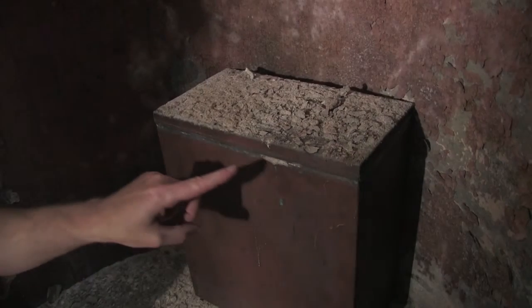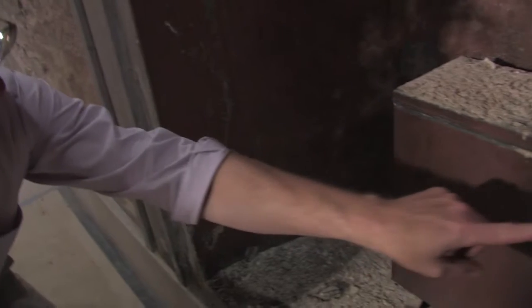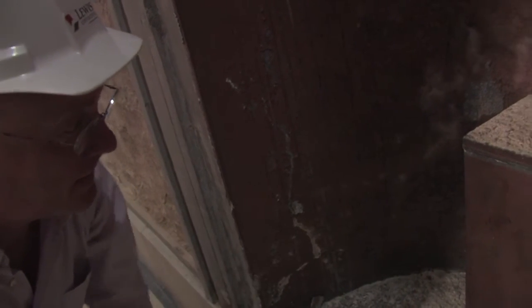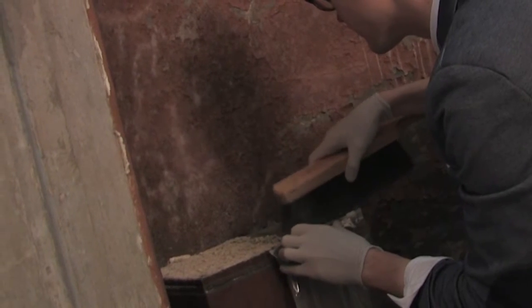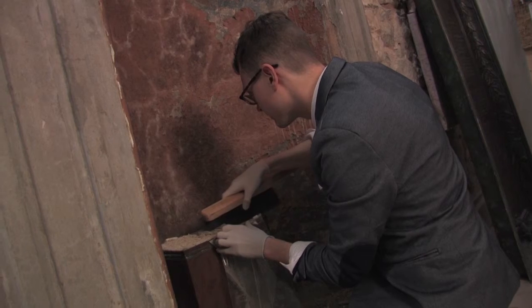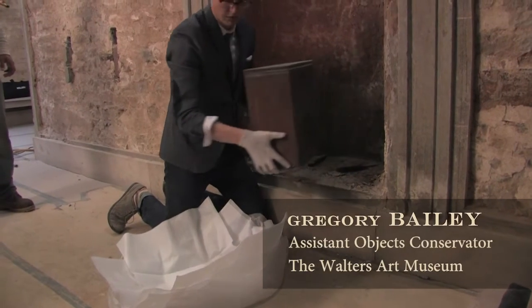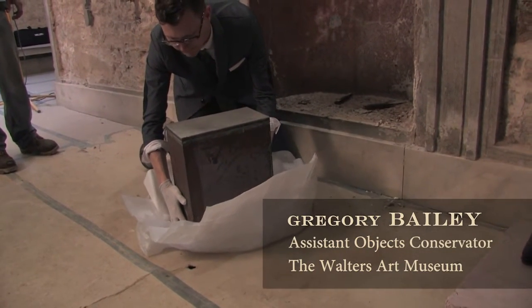It's so cool that it's soldered closed. I mean, they really were thinking about closing it up. Hopefully that's helped preserve what's inside of there. I was indeed the first person to touch the time capsule in more than 100 years. It was much thinner walled than I expected. It's a very thin copper sheet, and it was somewhat lighter.